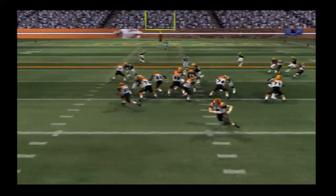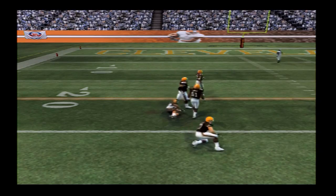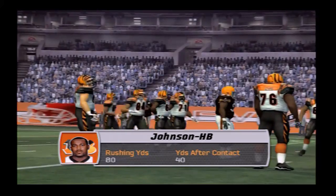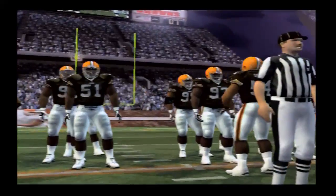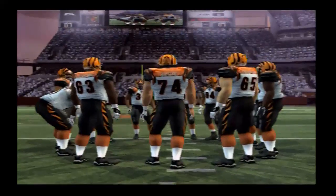Johnson, the deep man. With a counterplay, the back breaking free. Russell stops him at the 23-yard line. This back loves to hit the defenders when they come close in for the tackle. He sees the hit coming, lowers his shoulder, and then boom, the defender's left lying there on his back.